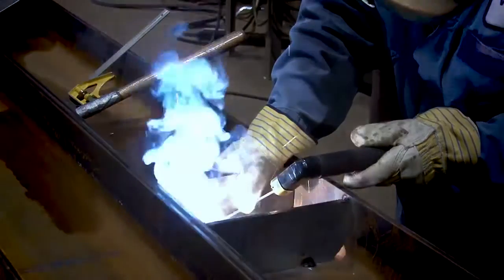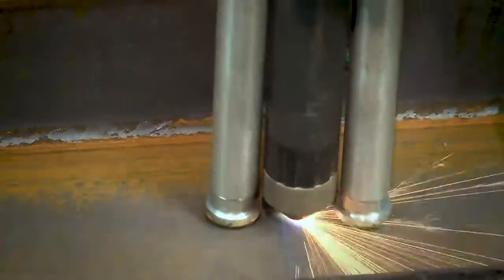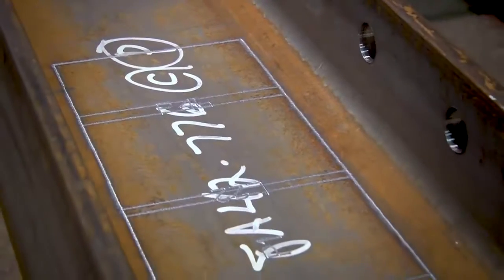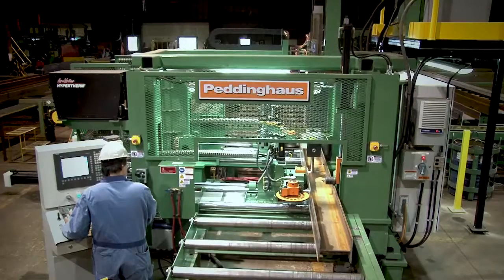From welded connections to copes, the PeddiWriter is the first layout machine of its kind and the trusted technology of today's most profitable fabricators. My name is Ernst Peddinghaus.